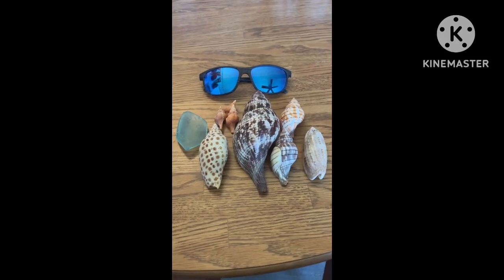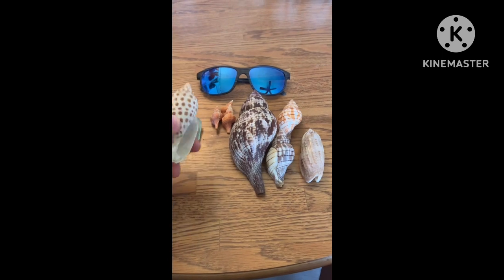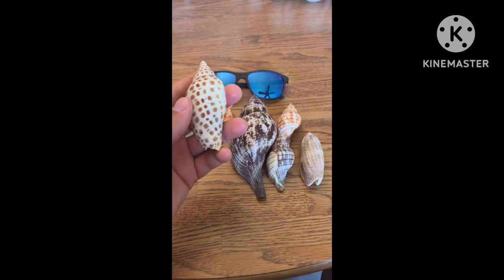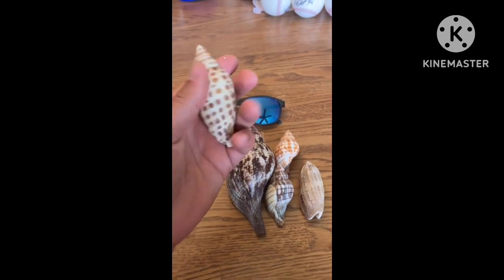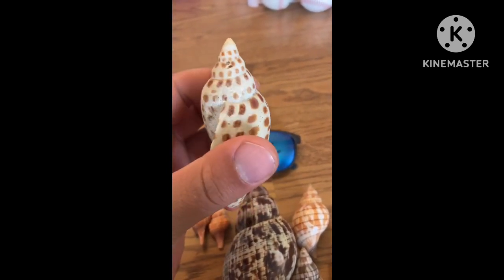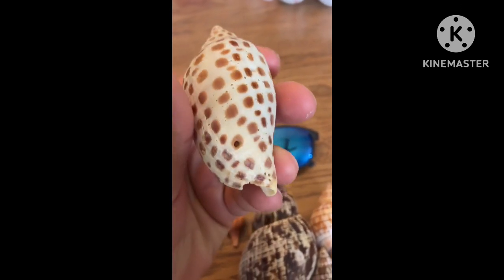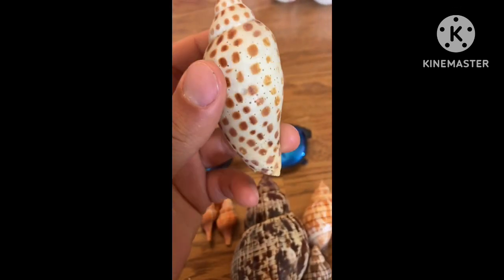So these are the best finds from yesterday that I found. I found all these yesterday, and then the day before that I found some cool stuff, but yesterday was the best day by far. Got a Junonia right here. It's complete. It's got a couple holes in it, as you can see right there. I think there's another one down here. This one right there. But it's complete.